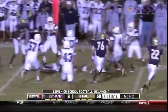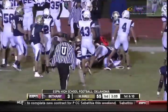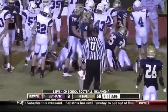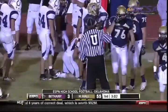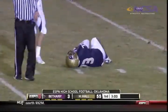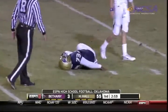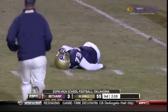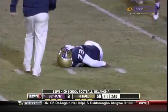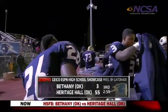And off to Gilstrap. He was stopped in the backfield. Just barreling through people. There is a player down in the backfield. Number 73, Jamal James for Heritage Hall. Jamal James, just a sophomore at 5'10", 245 pounds. Obviously in pain. 55-3, just under 3 minutes to go here in the third quarter.